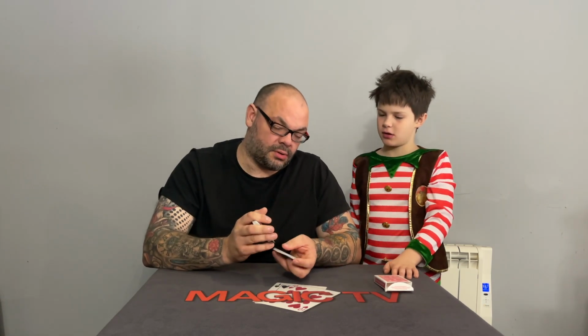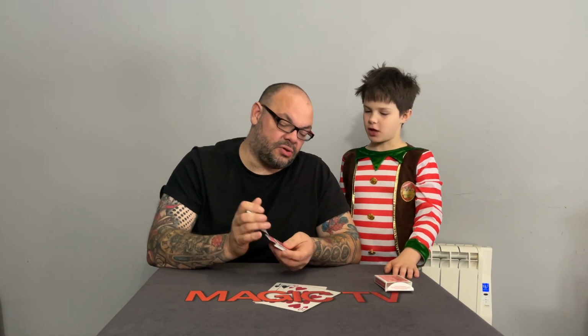Let me tell you what's great about this. First of all, there's a nominal setup. You just need to make sure that you have the 4 aces and 1 other card in position, and you can do that in between routines just by culling. Doesn't it have to be a particular card? Yeah, but just a certain value. You can just cull, boom, job done. Or you can use this as an opening routine. Either is absolutely fine.